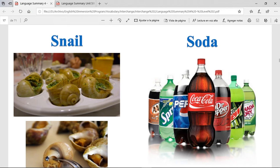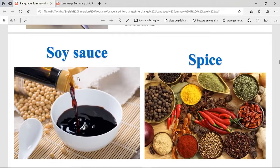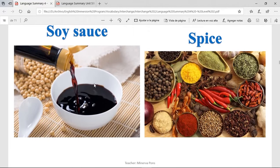Soda. Sodas are all types of these beverages, like Coca-Cola, Pepsi, Dr Pepper, Mountain Dew, Canada Dry. All of these are sodas. Soy sauce. This is soy sauce. In Dominican Republic, it's usually known as Chinese sauce. Bit racist.